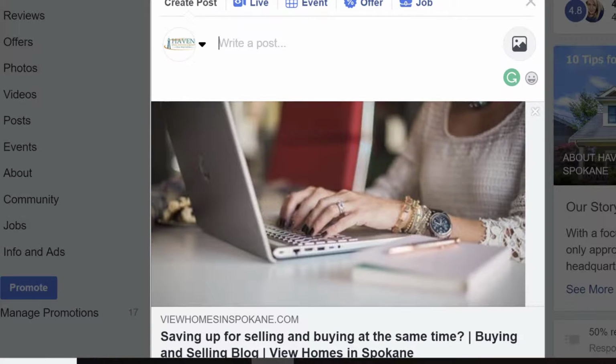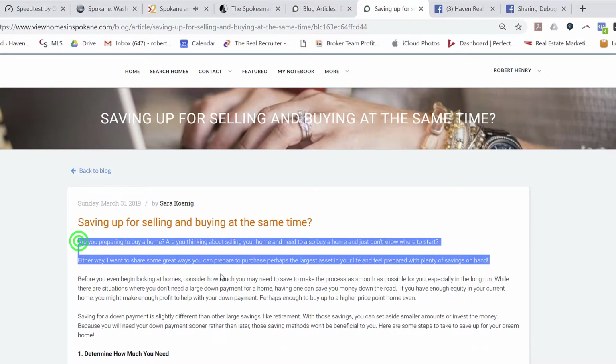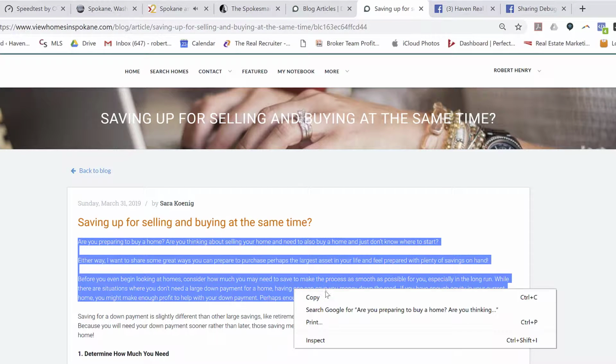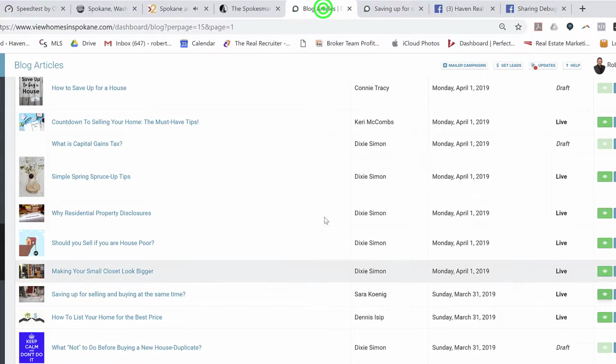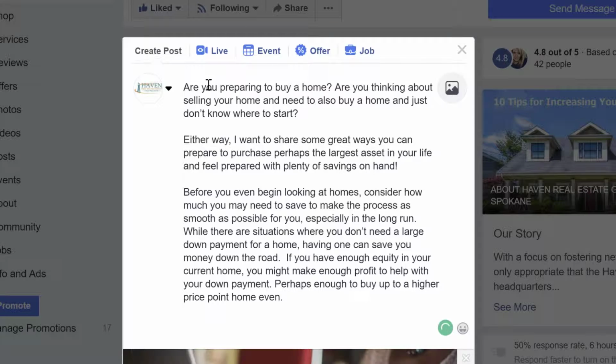So now what I'm going to do is give the consumer the ability to read the first few lines. I'm just going to copy that directly from the article, go back over to my Facebook post, and paste that.